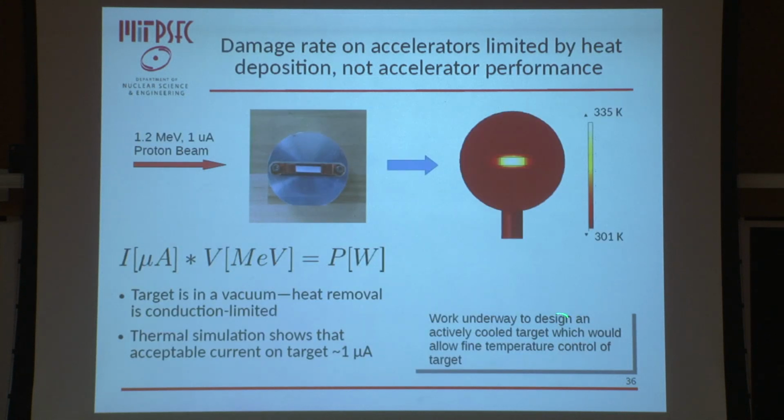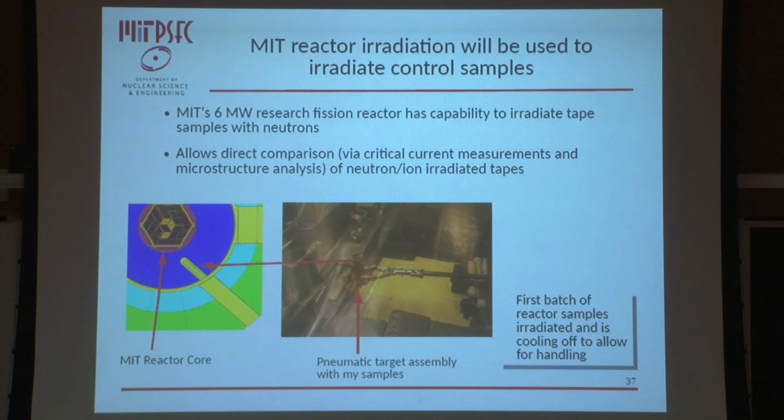Oh, I also want to add, there's work underway to design an actively cooled target, so we can have an even finer control knob on the temperature, because like you saw a few slides earlier, the temperature is really important for this type of thing.